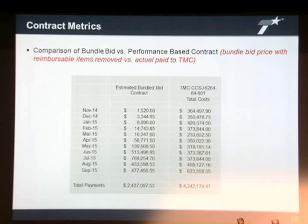Okay, and then what I did, I wanted to say, well, is this contract cheaper or more expensive than if it were a work unit based contract? So I took the number of work units that the total maintenance contractor performed, linear feet of striping, square yards of pavement, etc., times, let's say, statewide averages, and it's if it were a bundle bid type contract where we had work units. If we took the number of work units that he performed in a given month, for example, in November, times the unit prices, we would have only paid a bundle bid contractor or a work unit contractor only $1,520 for the work that Amy performed that particular month.